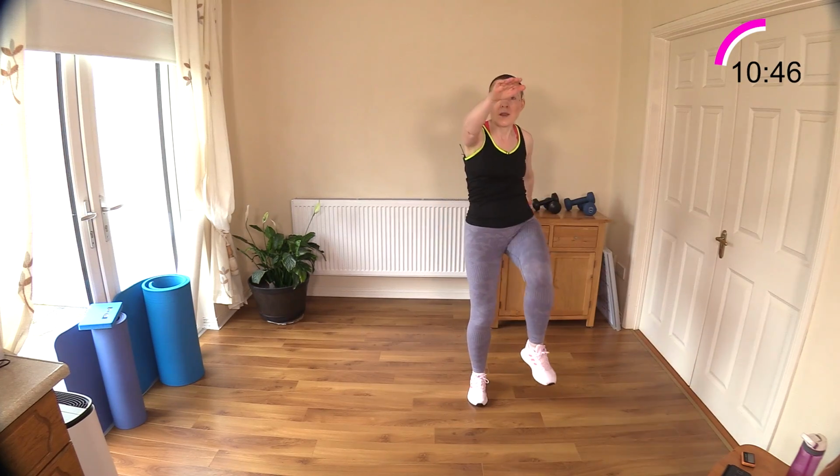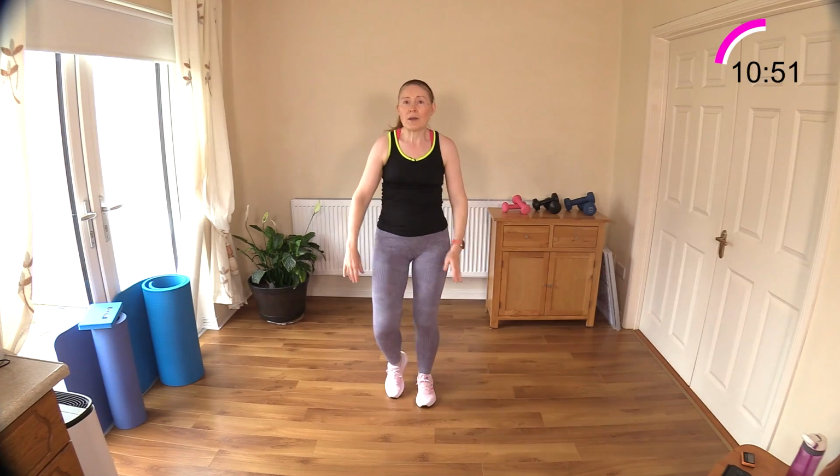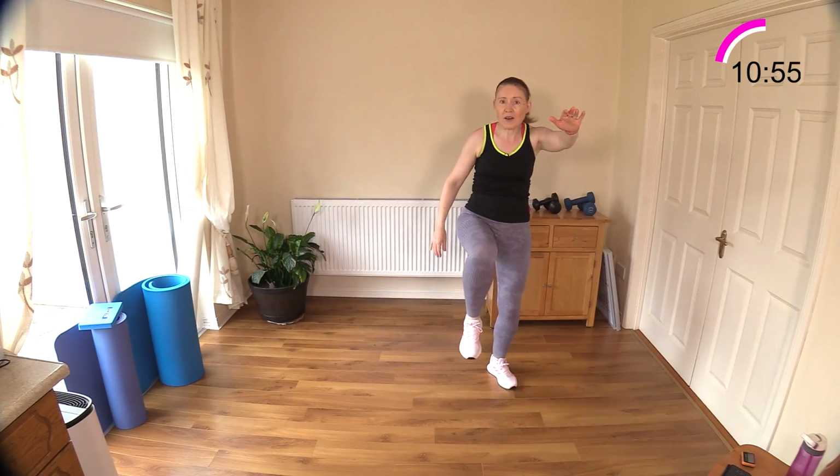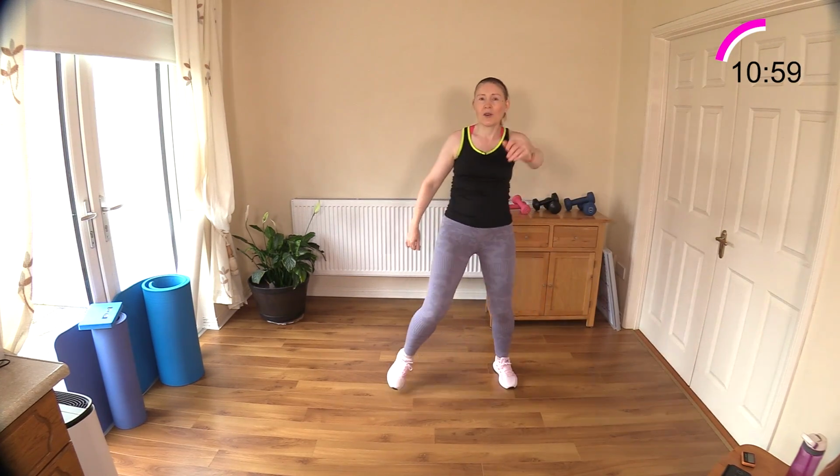That's it, good. Arms, can add a little bounce here. A bounce without adding impact. Good, make sure you know where your feet are. You're not tripping up over, and I'm watching myself here now on the camera monitor. I don't want to trip up.